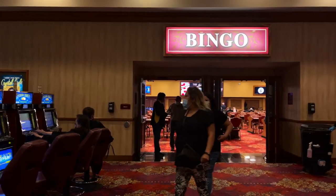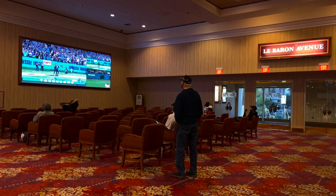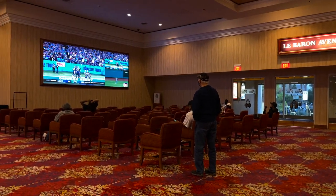This is what the inside of the bingo hall looks like. I was so glad the doors are finally open now so I could show you guys what it looks like.